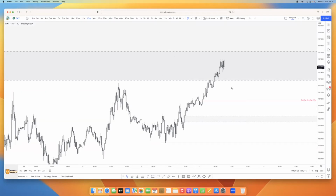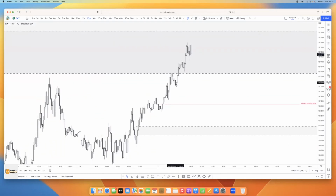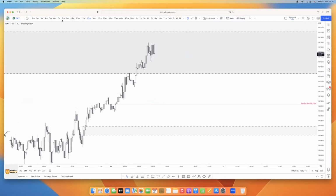All right, on 15 minutes, you can see we have all of this price action here on 15 minutes: high, low, high. At 7 o'clock, we had this push down. Let me check 5 minutes.